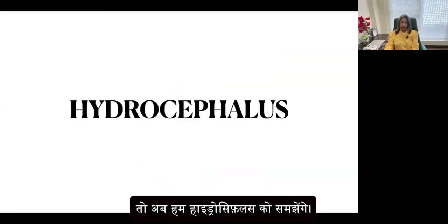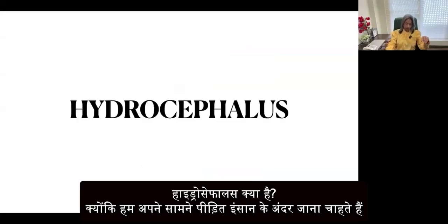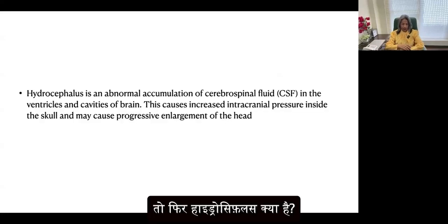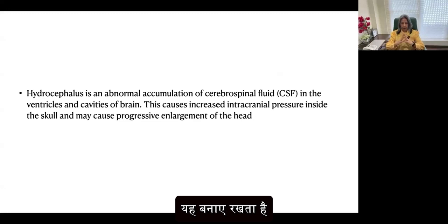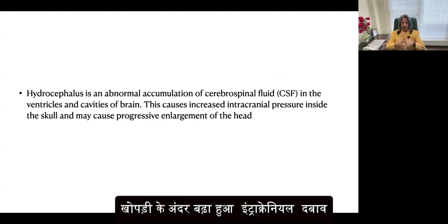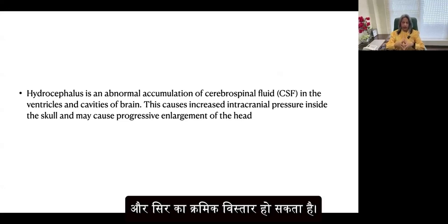So now we understand the hydrocephalus. What is hydrocephalus? Because we want to go into the interior of that constitution, of that suffering human being which is in front of us. So what is hydrocephalus? Hydrocephalus is the abnormal accumulation of CSF in the ventricles and cavities of the brain. This maintains the increased intracranial pressure inside the skull and may cause progressive enlargement of the head.